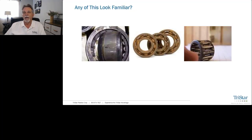where you see failures. If any of you have taken bearings out of an application or had somebody bring one in from out in the plant or wherever, a lot of this may look familiar. And so what we want to do is describe the many different types of failures that metal bearings experience and address those along the way as to what our solutions could be.